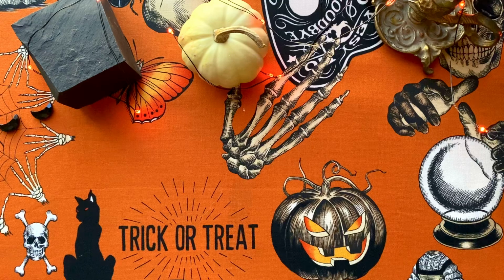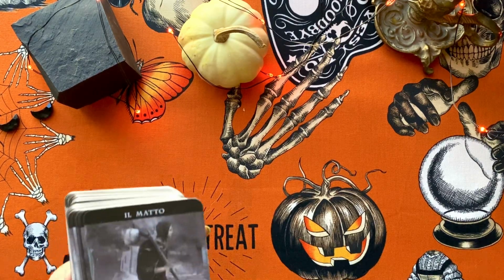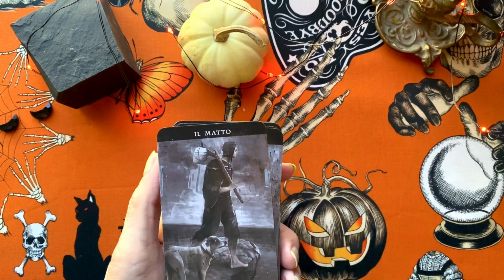Today's walkthrough is going to be a little bit different in that I'm going to be sharing multiple decks that are on the dark side. I'm going to start out with a deck that just feels like a gray day to me, like a misty October, November day. And it's the Darkness of Light. And I actually have a pocket edition.